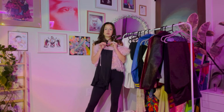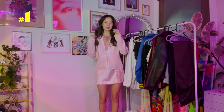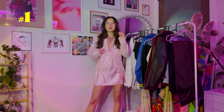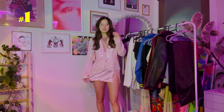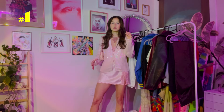First, we're going to start off with girly chic styled outfits. So this is the first girly chic outfit. I thrifted this sequin top. I still cannot believe I found this. This type of sequins has been on my Pinterest board for like forever. And then I have this vintage Victoria's Secret slip dress that I'm just obsessed with. I'm just loving baby pink right now.